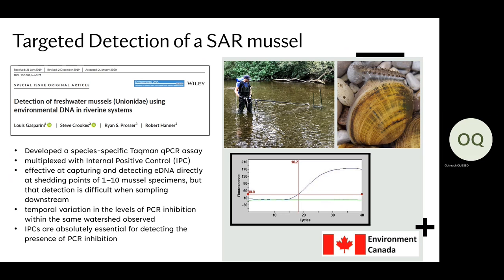So we've heard a lot about that. For those of you in the workshop today from Biorad and others, there can be compounds in the water that will inhibit our ability to use PCR to effectively detect things. So what Lewis came up with, we were looking at the literature and said, well, what if we put in an internal positive control and multiplexed it with our assay?